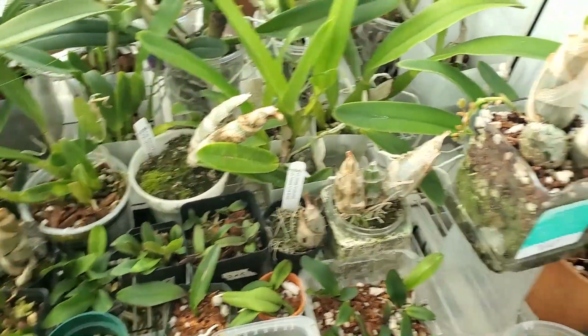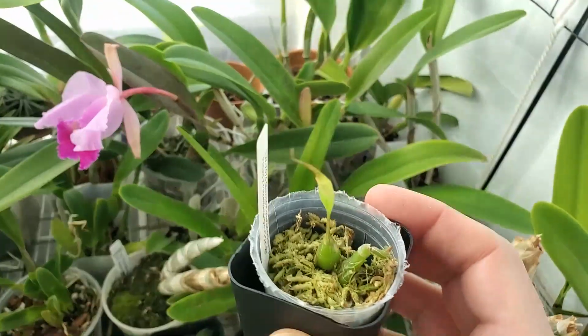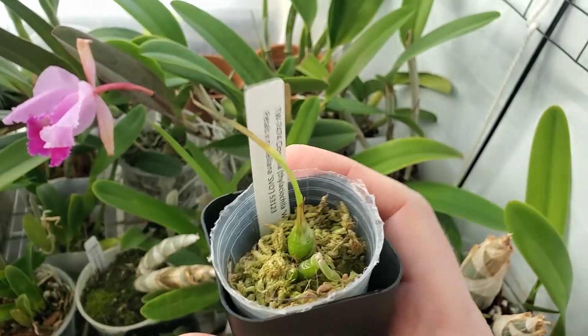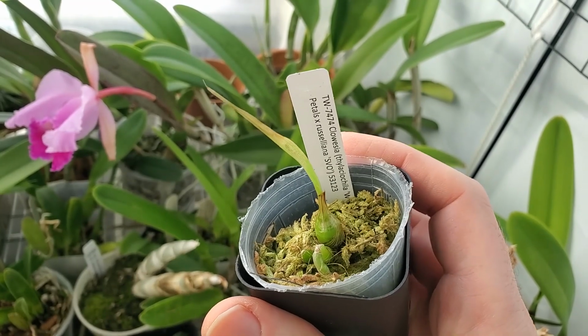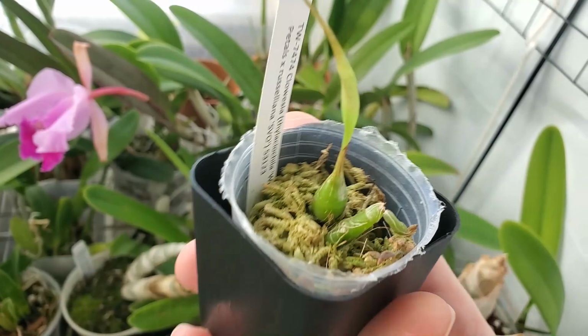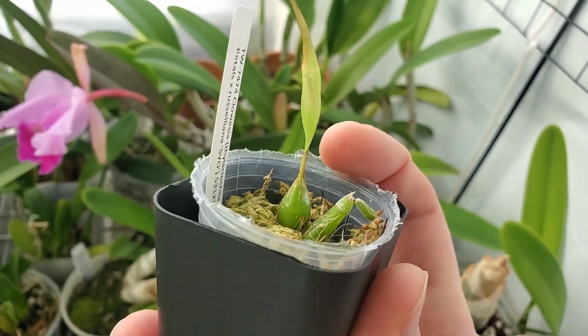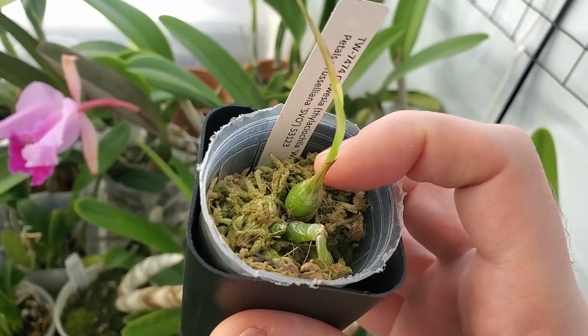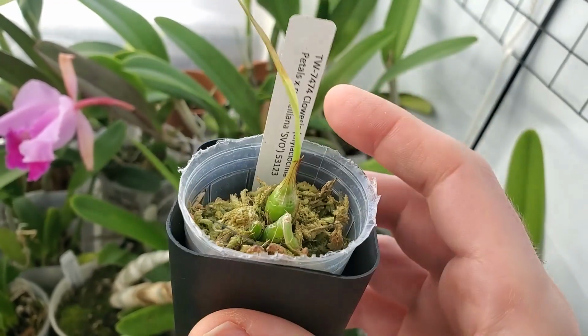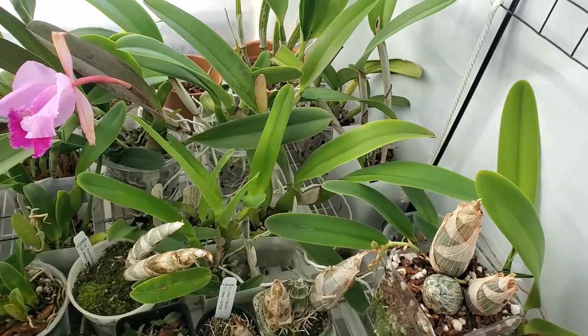Let's see. This is the little Clowesia that I got in the mail last week. It looks like it's going to drop all of its leaves, and I'm going to let it dry out. We're going to do a dormancy with a seedling. It looks like it's got plenty of stuff stored up in these little bulbs, and we're just going to keep it dry until we start seeing new growth in the spring.